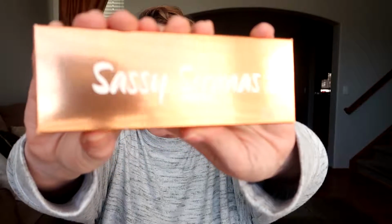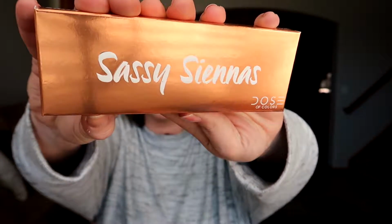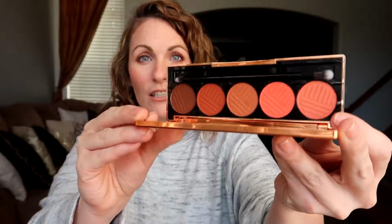So, okay. The first thing in my actual real box is the Dose of Color palette. I got the Sassy Siennas. This I am also very excited to try. I have not ever used Dose of Color shadows, so this will be a new experience. Let me open it. Oh, it is so pretty. It has like terracotta colors, which are perfect. You do get a little brush. Should I swatch a couple? Let me swatch a couple. I'll swatch almost all of them.